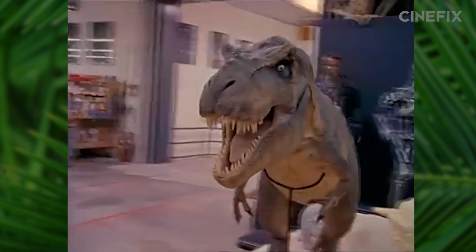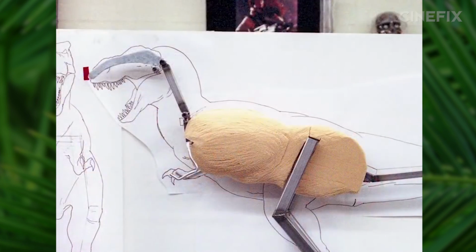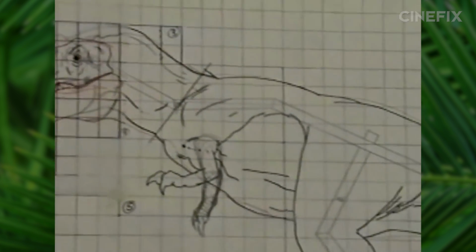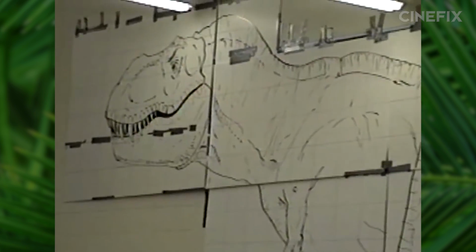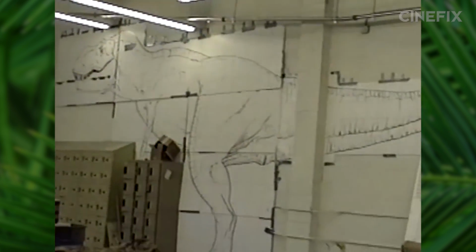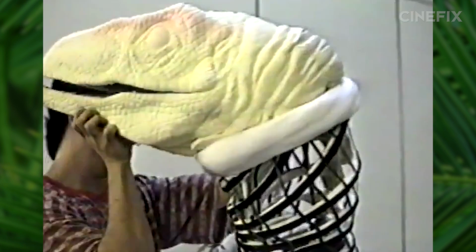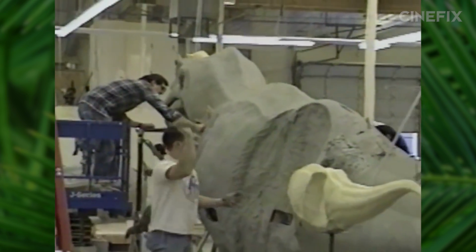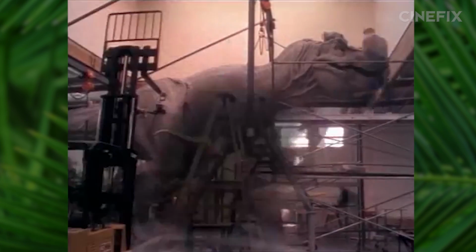For the T-Rex, Stan Winston's team initially built a small 1/5 scale sculpture, then sliced it into subsections, projected those subsections onto a wall, traced the outline, and then recut the larger scale wood pieces, which were then bolted to the existing metal armature. The body was then lined with chicken wire and fiberglass and Roma clay and then was sculpted around the framework. This process alone took 16 weeks.